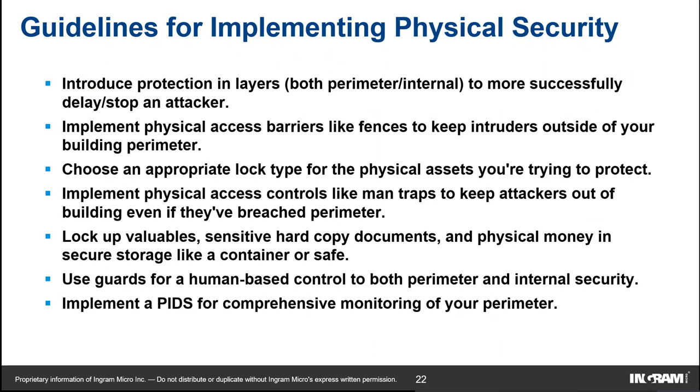And you will definitely have perimeter and internal security, but even after coming inside an office building, if you have a data center, you should have an additional guard over there. If you have a perimeter intrusion detection system, it will also monitor if somebody climbs on your wall and such.